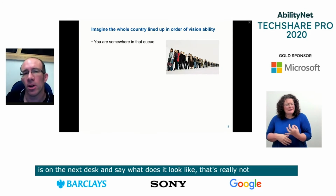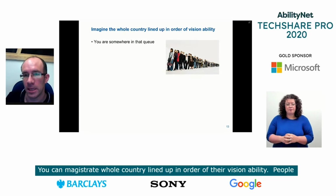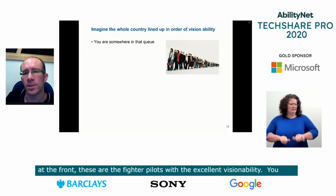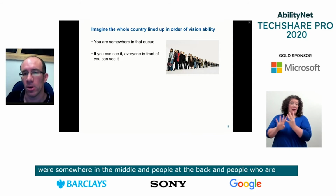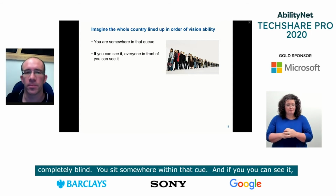So now you can imagine the whole country lined up in order of their vision ability. People at the front, these are the fighter pilots with the excellent vision ability. You're somewhere in the middle, and people at the back are completely blind. So you sit somewhere within that queue. And if you can see something, everyone in front of you, for sure, can see it. But everyone that's behind you, you really just don't know.